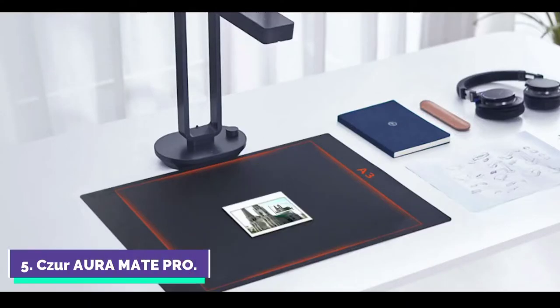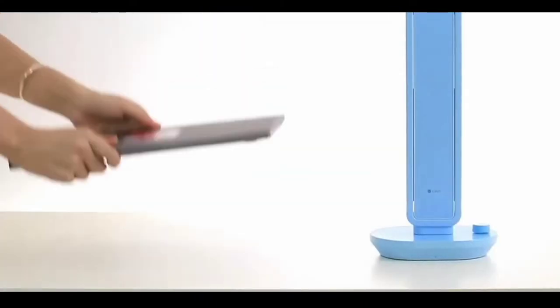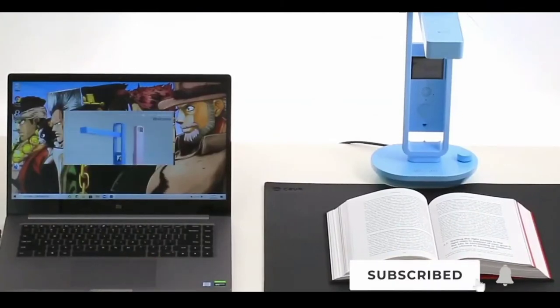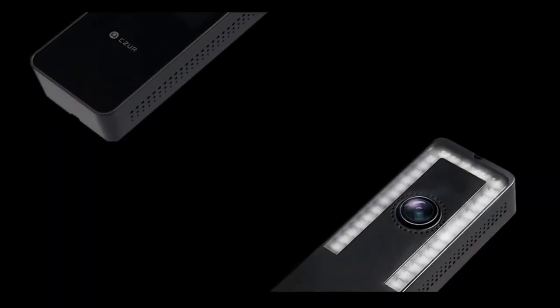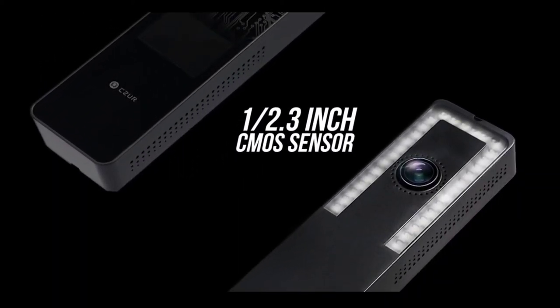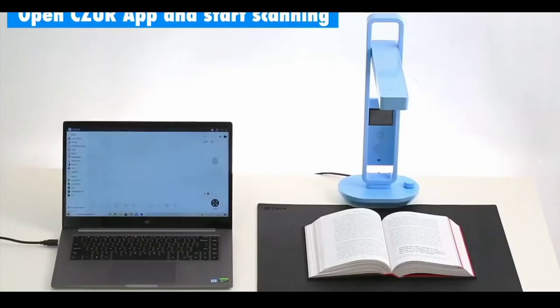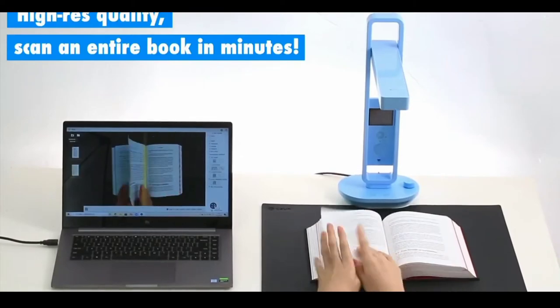5. Sora Mate Pro. Create, scan and store all your work at the comfort of your desk with the Sora Mate Pro, an intuitive smart scanner that offers high-resolution pixels and various color temperature range in order to scan your office documents effortlessly. Equipped with a high-performance 1/2-inch CMOS sensor with a 14-megapixel camera, this scanner delivers superb image quality so that you can save your files pretty easily.